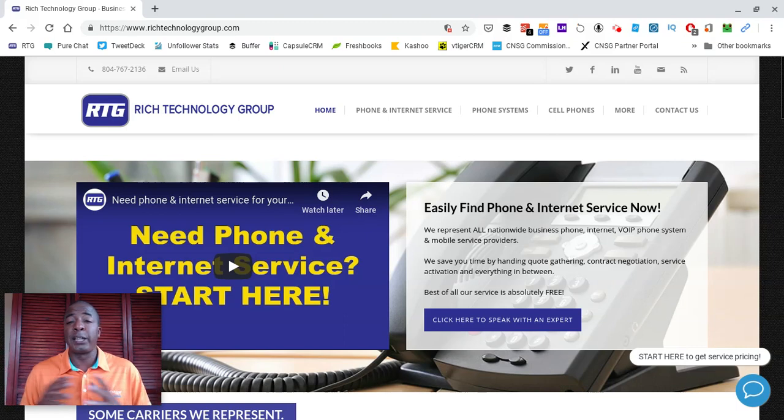Now, I felt like this was a really important one because I run into a lot of people across the United States who say, I'm paying this much for Comcast, or I'm paying this much for Verizon, or whoever it may be, Spectrum Business, Suddenlink, and I'm just not getting what I'm supposed to be getting. And then they tell me that it's my fault and that they're delivering it, and so on and so forth.